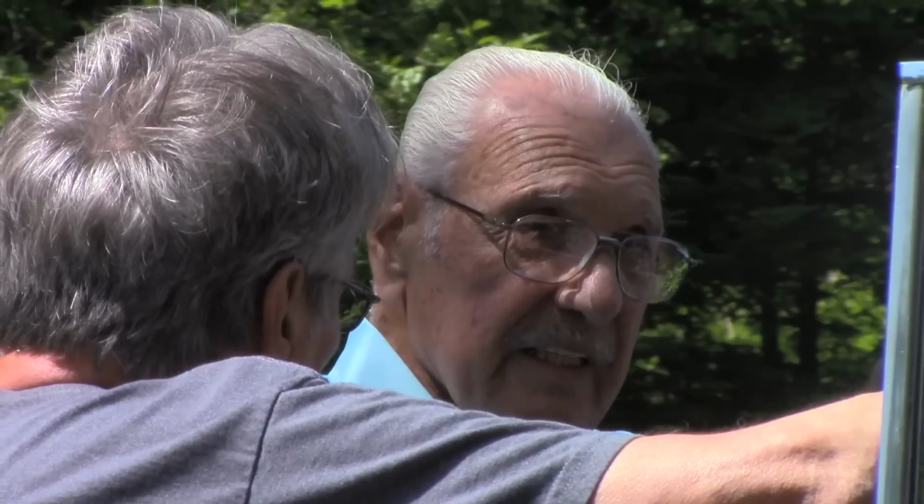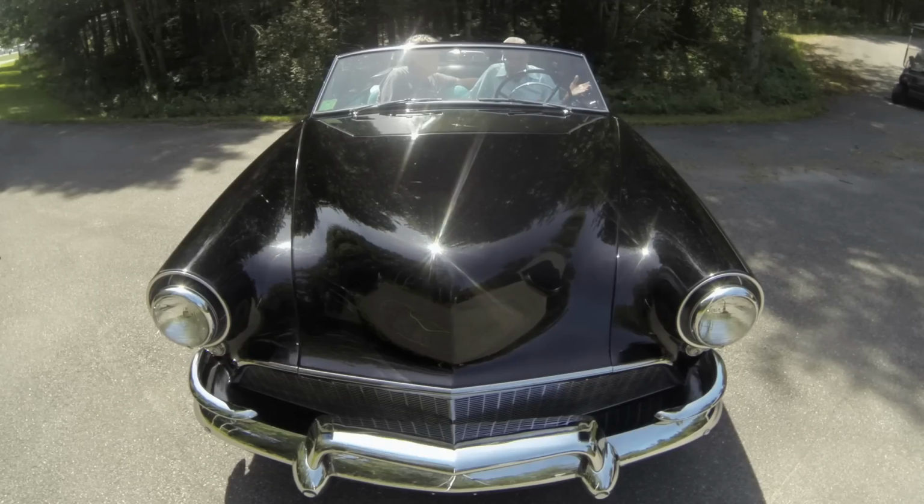Well, at that time everything got rusty in that front little garage. Even though it was watertight, the humidity rusted everything. It rusted the chrome worse. It rusted the hubcaps. And that's when I moved it to the barn.